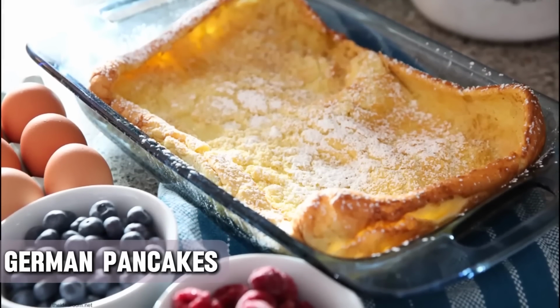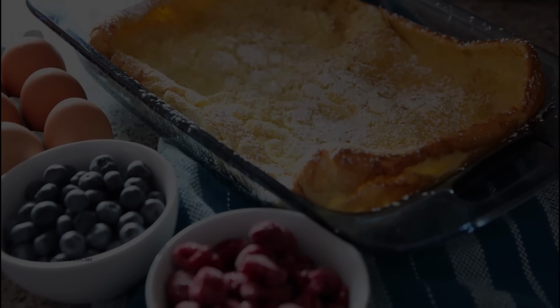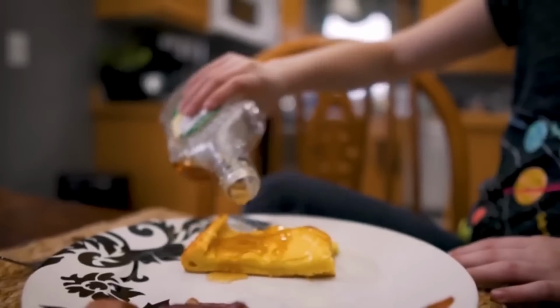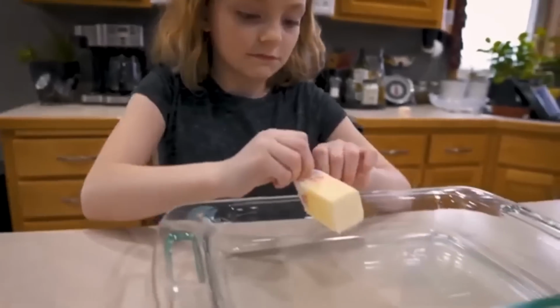German pancakes, also known as Dutch babies, are a unique breakfast dish that originated in the early 20th century. These pancakes are often topped with powdered sugar or fruit. The ingredients for German pancakes include eggs, flour, milk, and sugar, creating a batter that is poured into a hot skillet and baked in the oven.